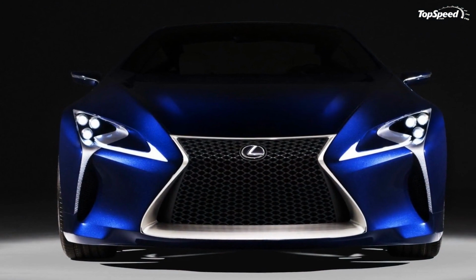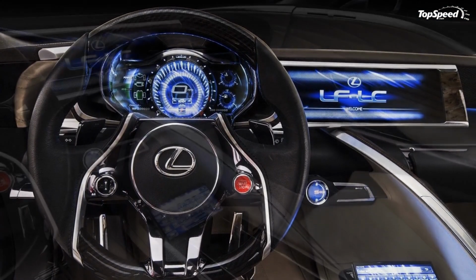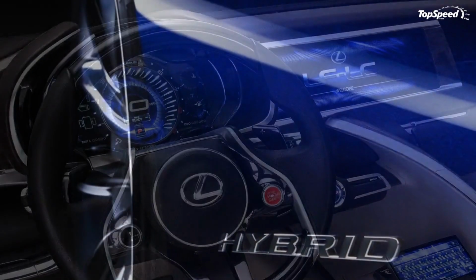LF-LC is part concept, part reality. The concept hints at what's to come from Lexus, while the reality has us actively studying how we can engineer and build a vehicle like this in the future." At this point, we'll have to take their word for it.